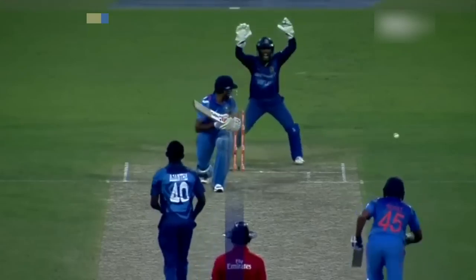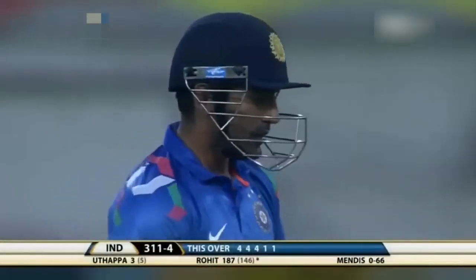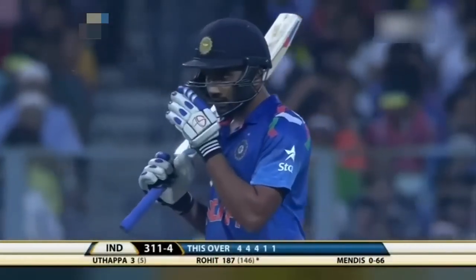He's got a bit of bat to it. It was an appeal by the wicketkeeper, not by the bowler. The bowler must have seen the ball hitting the bat.